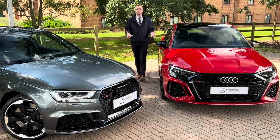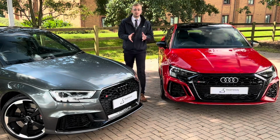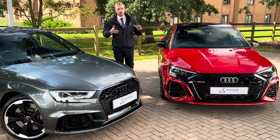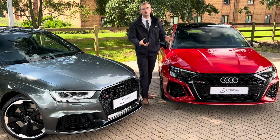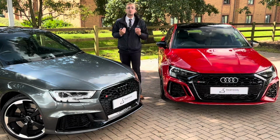Let's start with the exterior design. It's something that you look at every day and something that's really important to you. But both of these models look absolutely spectacular. There's no denying that. But with the latest generation, of course, there's going to be some changes. So let's talk around this. First off, it's more angular as a whole overall design. It's more muscular, it looks more aggressive, certainly in my opinion anyway.